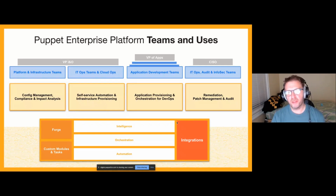We also see teams looking at things like self-service automation around provisioning and request management, as well as remediation and patch capabilities. So there's lots of areas that Puppet can touch on. We're actually going to touch on a few of those today as part of our demonstration.